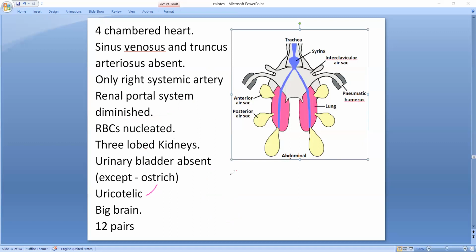And if you observe the brain, it looks like this. The cerebral hemispheres are much bigger than in the previous vertebrates. And if you observe the olfactory lobes, they are almost negligible. That's why the olfactory sense is very poor in birds, except a bird called the kiwi. In the remaining birds the olfactory sense is very poor. And here, as usual, 12 pairs of cranial nerves are present.